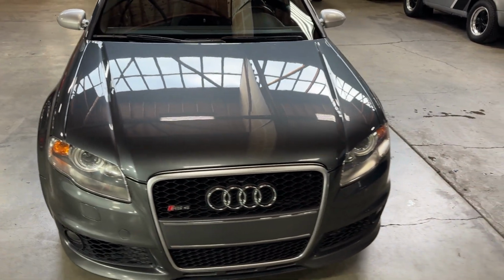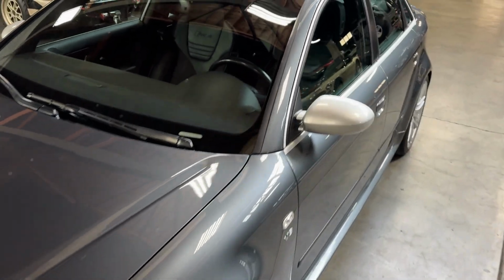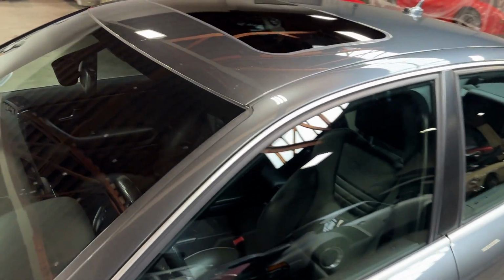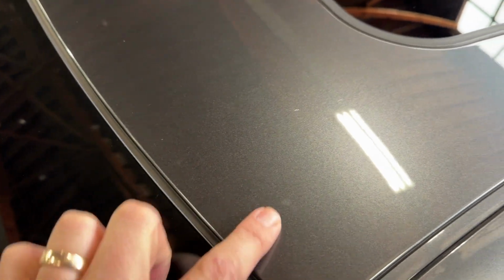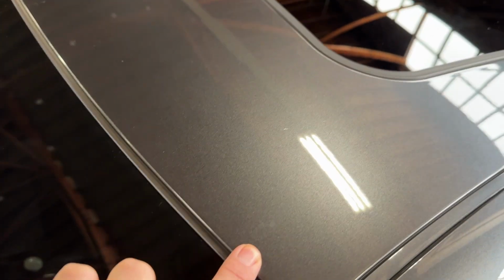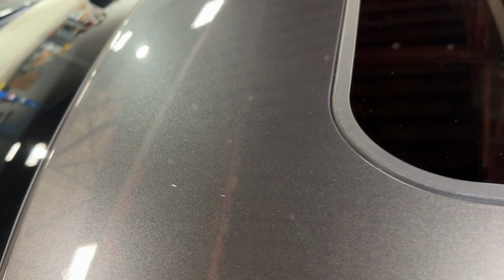The flaws in this car are from some sap that sat on the top of the car a little long. And you can see, using my finger, in the right light, you can see it. In the wrong light, it kind of goes away, but those are into the clear. They cannot be polished off.